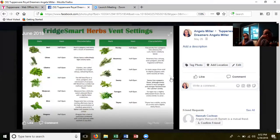And then the herbs, I was so excited when I saw this one because it actually designates which fresh herbs are which. So most of them, I guess they're all half open. I thought I saw one the other day that was not half open. Well, regardless, it shows pictures and words for what it is. So that's kind of nice.